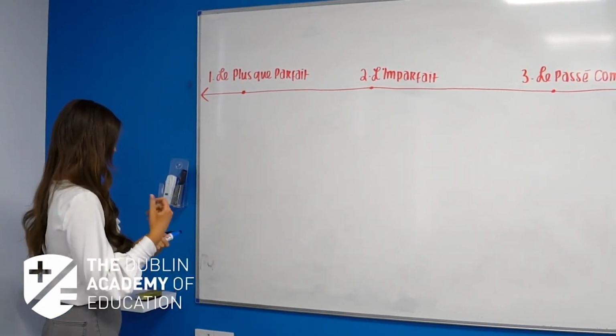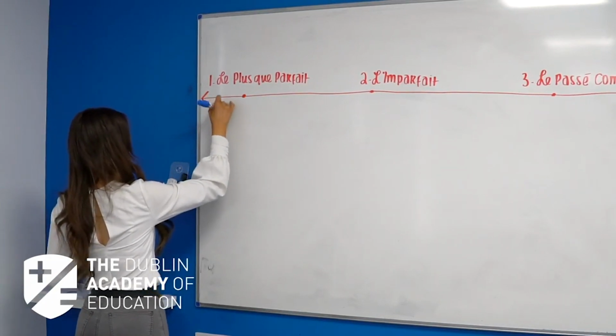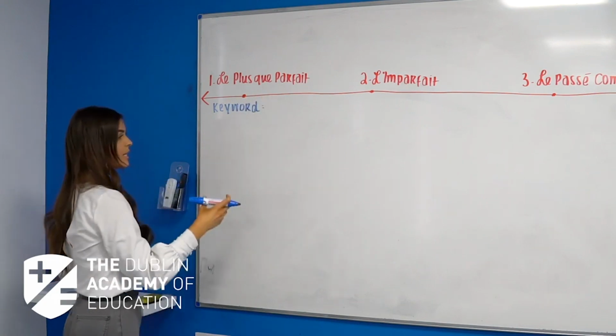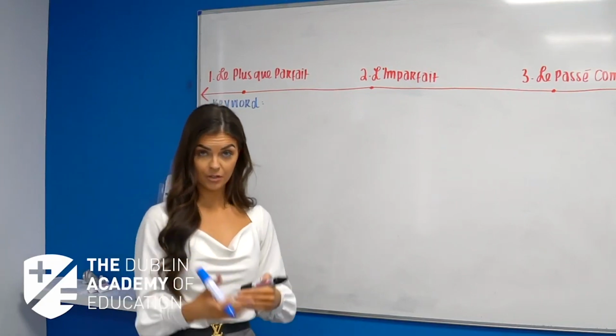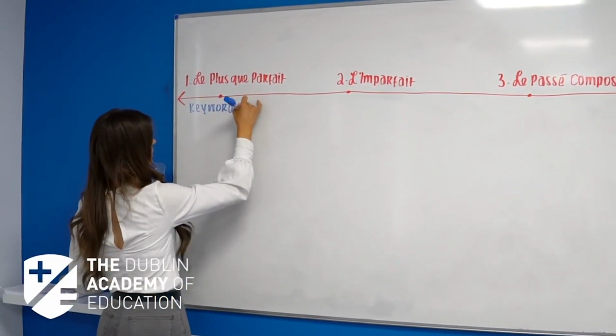Okay, so if you have your notes open in front of you, you'll see that at the beginning of each tense, I've left you a section to fill in your keyword. Your keywords are all going to be in English, and again, that's just to help you understand what the tense actually is. Our keyword for the plus que parfait is the English word had.